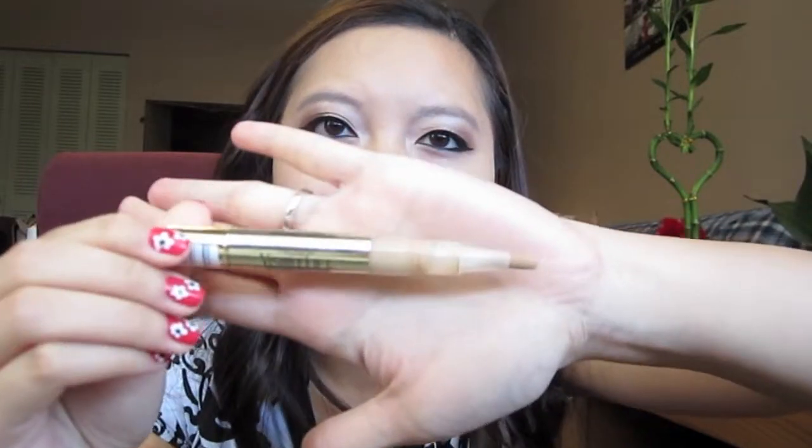So I'm going to go in with my Visible Lift concealer from L'Oreal Paris, and I'm just going to cover up all my blemish, so right here. And then go in for my under eye circles. This is how it looks without powder or anything.